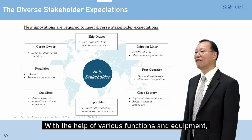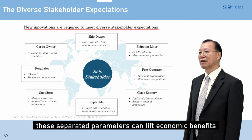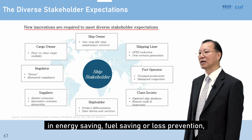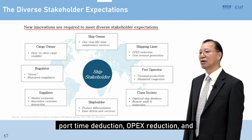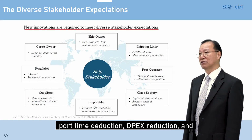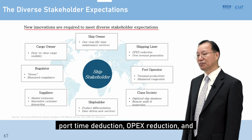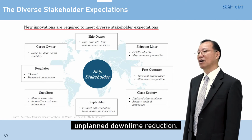With the help of various functions and equipment, these separated parameters can reap economic benefits in energy saving, fuel saving, or loss prevention, port time reduction, OPEX, operation expenditure reduction, and unplanned downtime reduction.